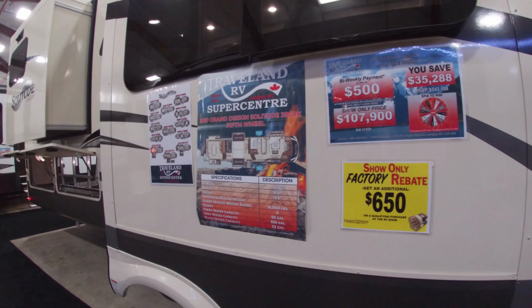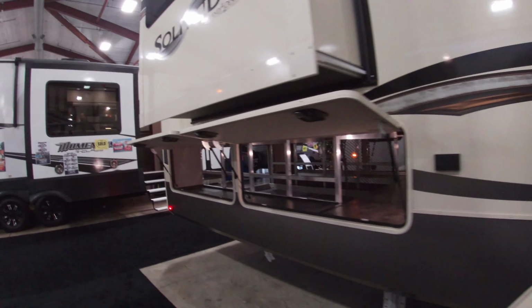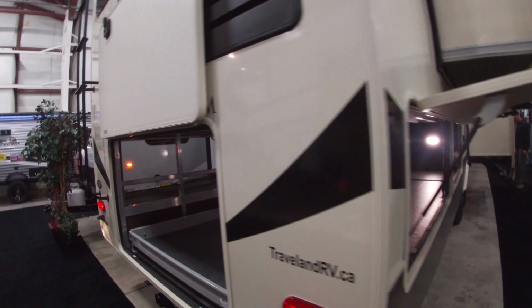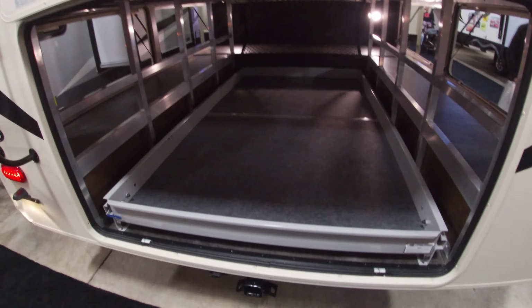Here we are just outside the 2020 390 RK. The reason this one caught my eye is it has the exact same storage area in the back as the 375 RES Solitude that I fell in love with last year. This storage tray here will hold 1,000 pounds. And I have jumped on that unit before while it was in the shop, and it stands the weight for sure. Take a little walk through and see what kind of amenities this little unit has.